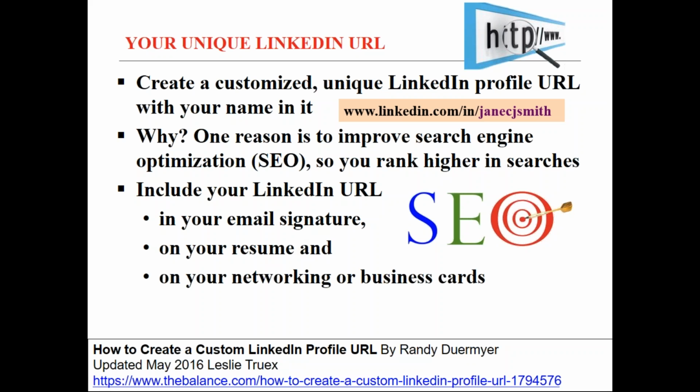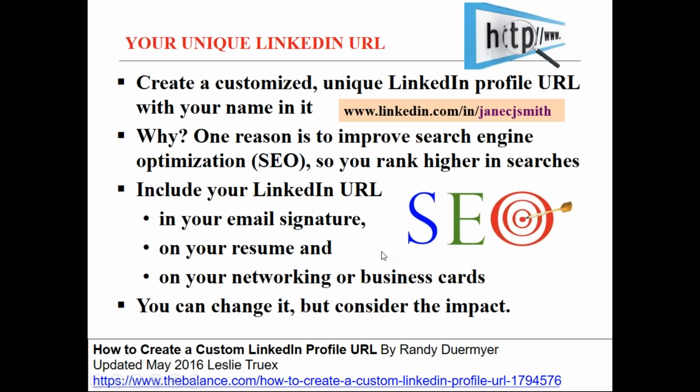Because we have that LinkedIn and we have all this good information in there, we want to include the LinkedIn URL in our email signature, our resume, and if we have a networking card, which I highly recommend that you have, they should also have your LinkedIn profile URL. You can change it, but if you have been using it for a long time, you will have to consider the impact. Like if you have been using your other ones for a long time.